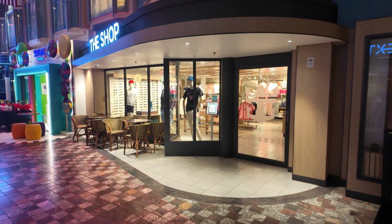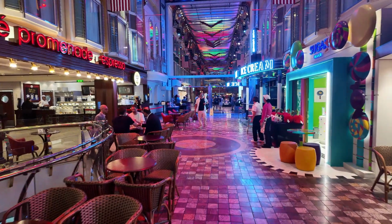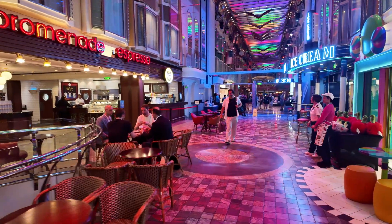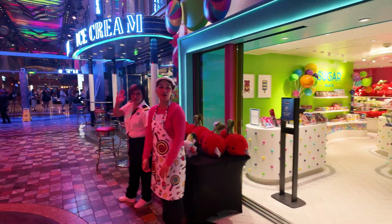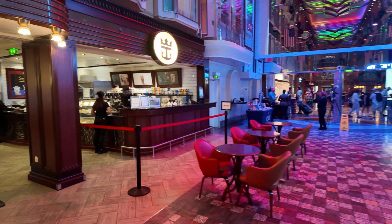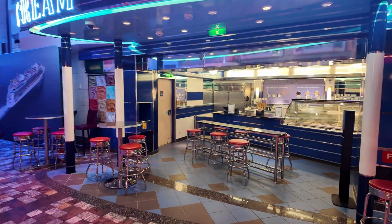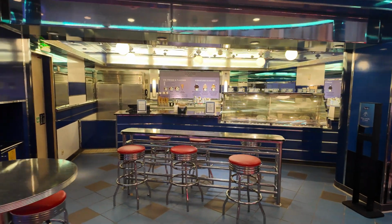Next up is Johnny Rockets. This is considered specialty dining. In my opinion, Johnny Rockets is not the greatest. It's okay. You can get lunch there pretty much up until early dinner. You're gonna get burgers, onion rings, French fries, some standard, old school burger bar items. I think it's just okay.